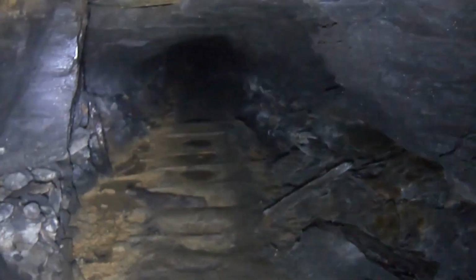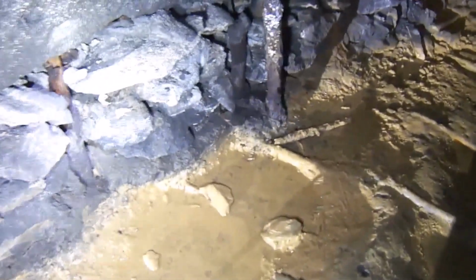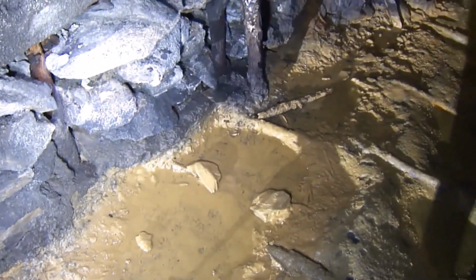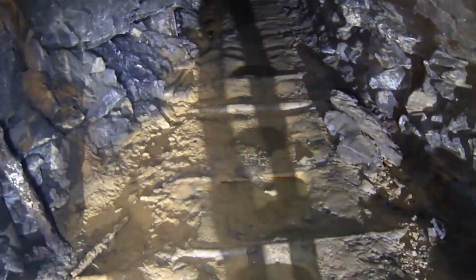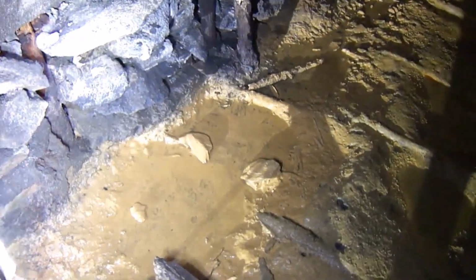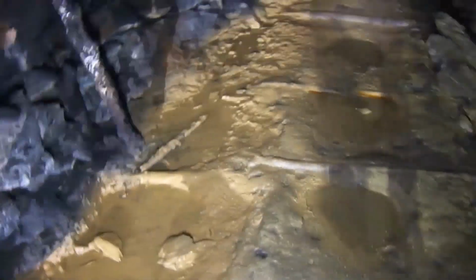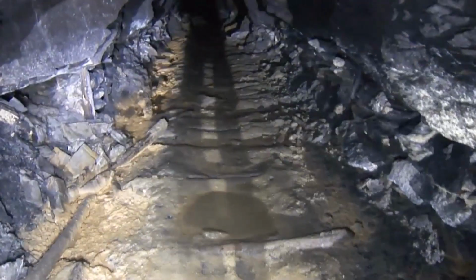Some of these ones, man, you're on your hands and knees. So it's kind of typical. They just stacked the rocks when they were going after the coal, seeing anything loose. When they extracted the coal right there, they just stacked the rocks up. You can see the little wooden timber support there. We first started noticing those quite a while back. Very unique.